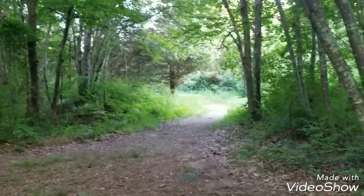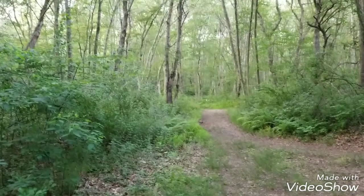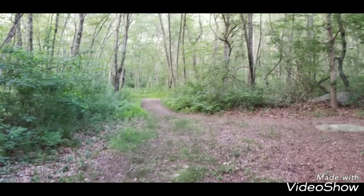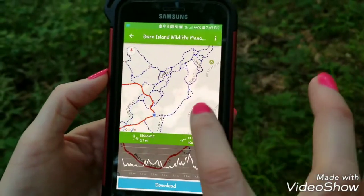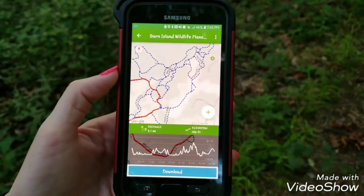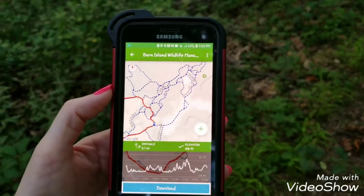You can go that way and get a whole bunch more trail, a couple miles more. Or you can go left, which is where we're going to go. I have the app for AllTrails, and this shows all the other trails that are out there, but we're following this red line here. So depending on what you want to do, you can add on as much or as little as possible. There's so many options here.